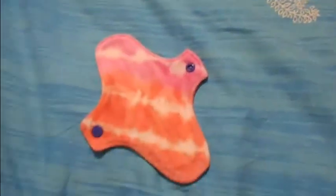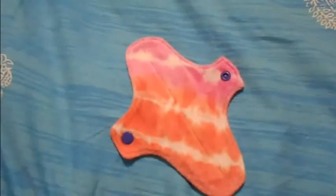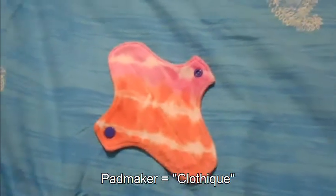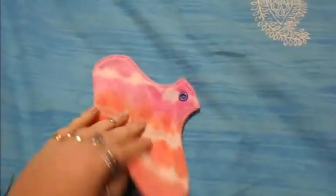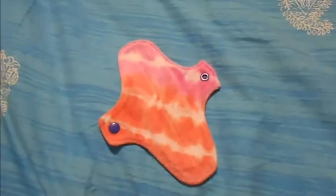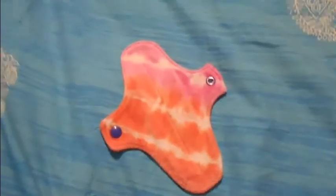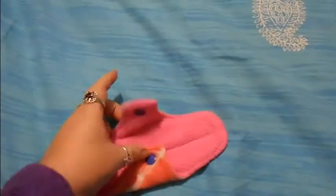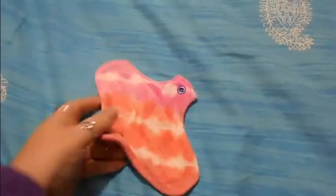This one, I meant to look up who made this pad and I actually forgot. She was a pad maker who was making to the Mimi's Dreams pattern. So it's the same shape as a Mimi's Dream, but it wasn't made by her. She was an Australian pad maker, and I'll look it up and put it in the comments. So it's a cotton velour top, just a cute little panty liner.